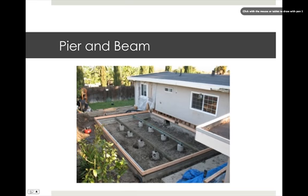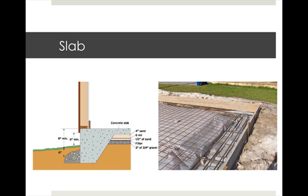This is the beginning of a pier and beam foundation, which is real similar to the crawl space. And these are very common in coastal areas that have common floodwaters. So usually they're going to be made from concrete, treated wood, brick, or stone that will then support a beam, which then supports the load of the structure.